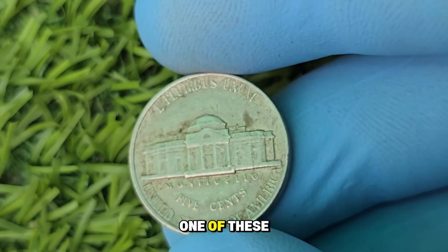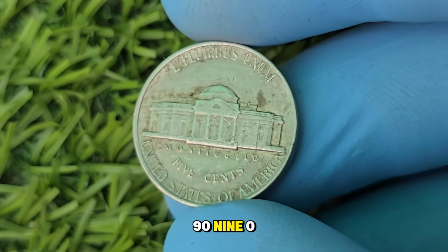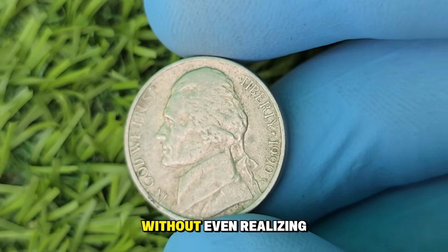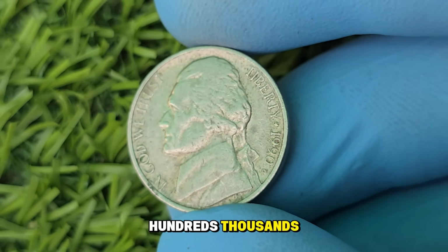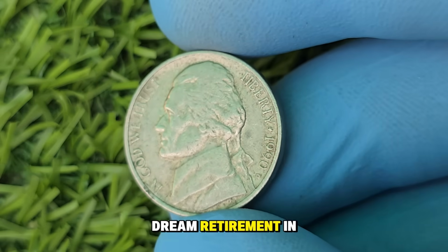And right now, one of these nickels has hit a mind-blowing market value of $399,000. Think about it. You could be one of the few lucky Americans holding on to one of these without even realizing it. How many nickels have passed through your hands in your life? Hundreds? Thousands? What if one of them could pay off your mortgage or fund your dream retirement in the Florida Keys?